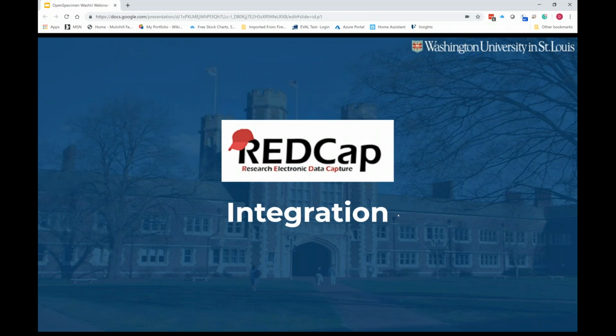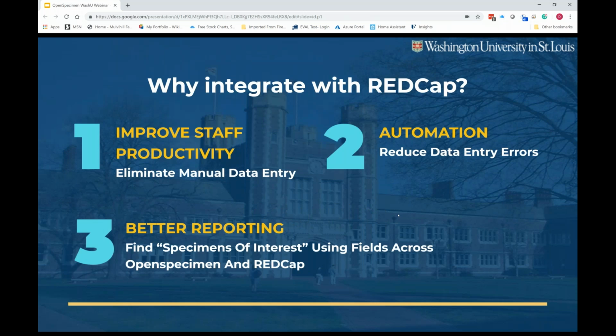So our REDCap integration is absolutely phenomenal because out of the box you get integration with OpenSpecimen that allows the staff to minimize or even eliminate data entry, which obviously reduces errors. And you can actually pull in REDCap data, clinical data, into OpenSpecimen and report out of OpenSpecimen all the information that's related to a participant with no effort at all.